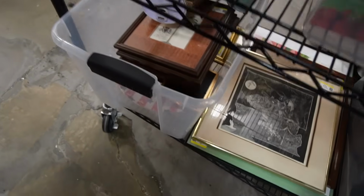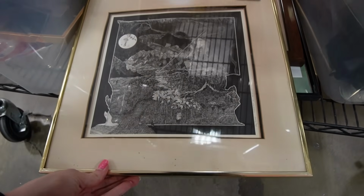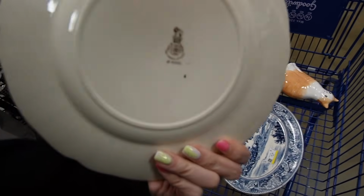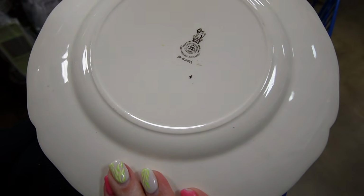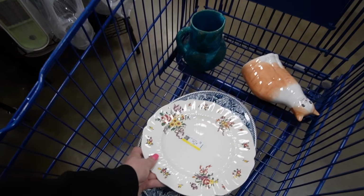All right, let's see what else we have over here. This looks kind of fun and interesting. It's a wizard. I might grab one of these plates and just look it up. It is Royal Doulton. So, I don't know. Some patterns can be worth more than others.